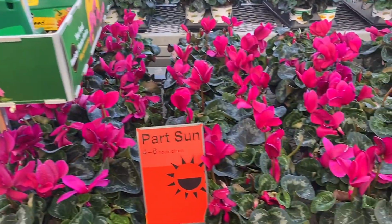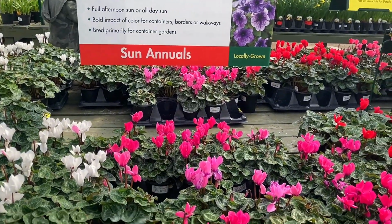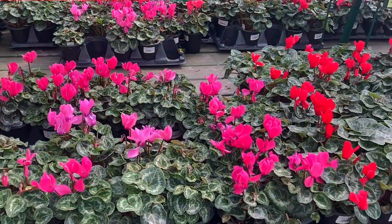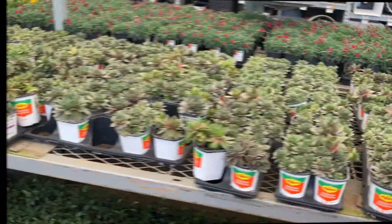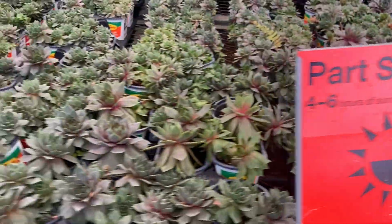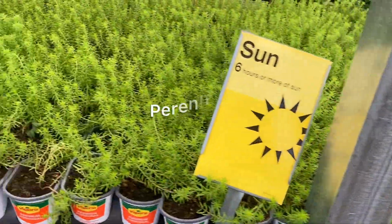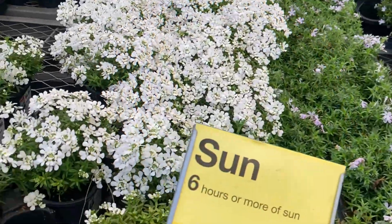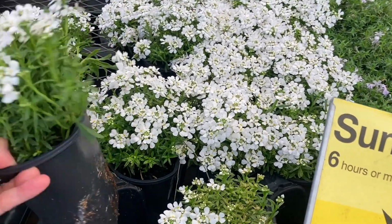Oh my word, look at these beautiful blooms. Now these are annuals, but they are so pretty. Look at all the color variety. I'm very tempted. Look at all these super cute succulents. Love them. These are all perennials and great for ground cover also. You can get some of these really pretty white whimsical plants. What are these called?